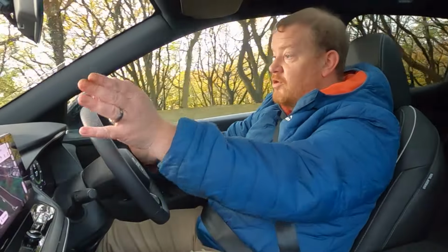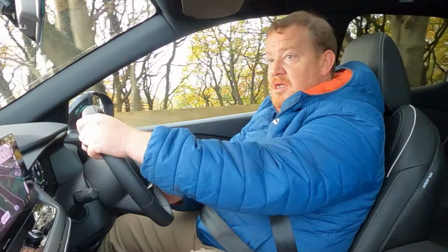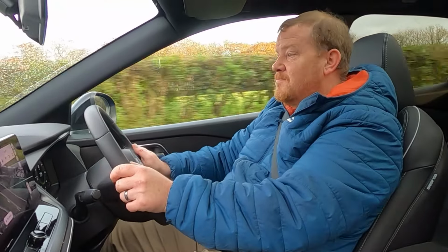Visibility is good, you get a really good view out of the windscreen and through your mirrors. I drove an older car recently, from the early 2000s, and you get really good visibility out of the rear quarters, out of the C-pillars, whereas in this you get a little porthole, a little window there, so the view is restricted out the rear thanks to the C-pillars.